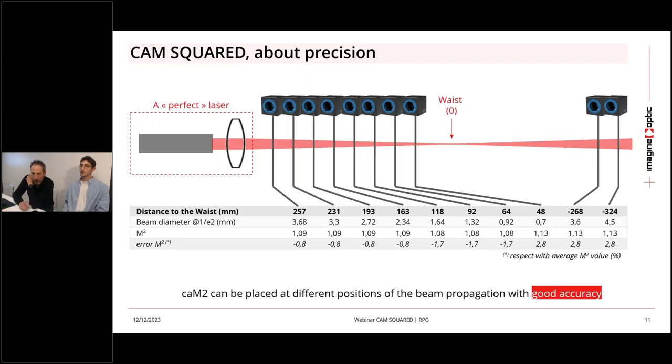We have also made some measurements in different configurations, different sizes of beam, different divergence, focusing configuration but also diverging configuration, as described in this slide. And we have measured the M square parameter with different diameters of the beam, in the focus configuration but also in the divergent beam configuration.